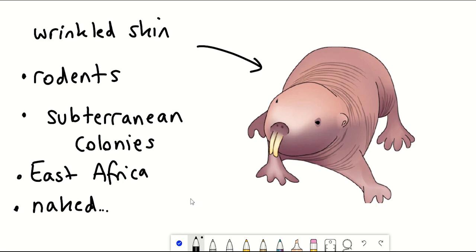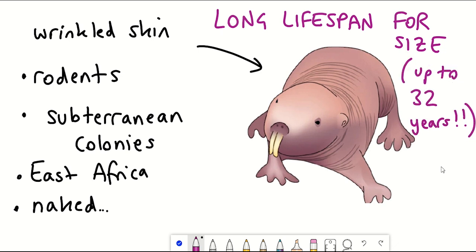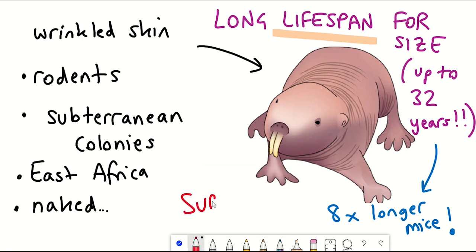Instead, it is because they are beautiful on the inside, and for their small size, they have an extremely long lifespan. In captivity, naked mole rats have been shown to live up to 32 years. That's 8 times longer than mice of a similar size that can live at most around 4 years in captivity. But that isn't the only reason that makes naked mole rats supermodels. They are also very resistant to cancer.